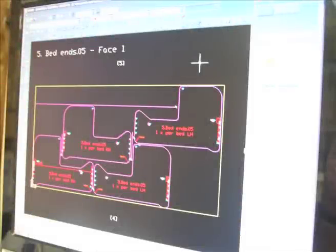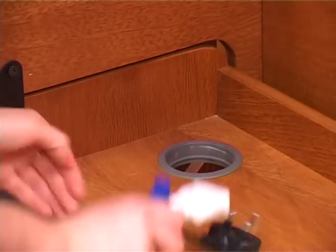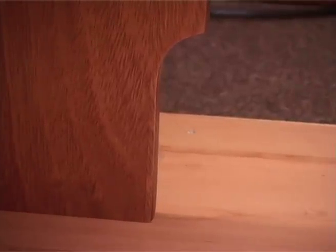Much thought has gone into the design of study beds to make them as practical as possible without compromising their stylish looks. Cable grommets create a neater appearance. Easy operating catches that lock the desk firmly in place. Generous cutouts to accommodate skirting boards.